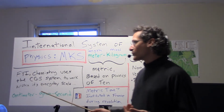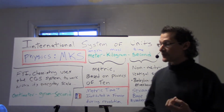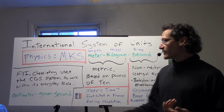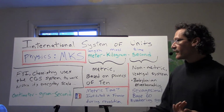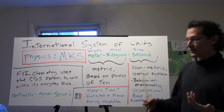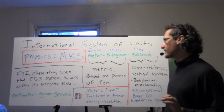And in chemistry, you may have noted that they use something a little bit different. Their standards adhere to the flavor called CGS, which stands for centimeter, gram, and seconds, which is better for the types of experiments that are conducted in chemistry, smaller distances and smaller units of mass.